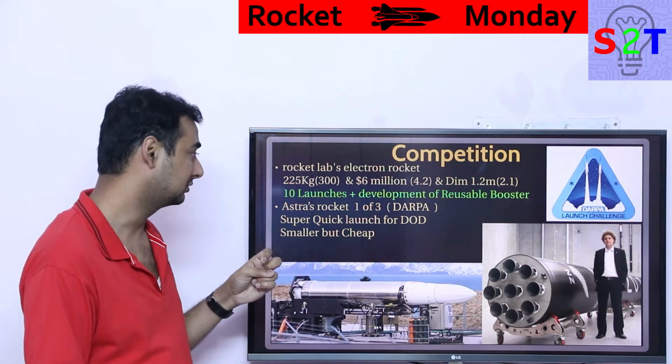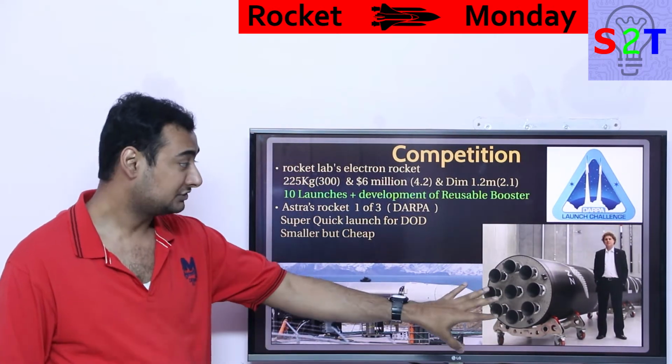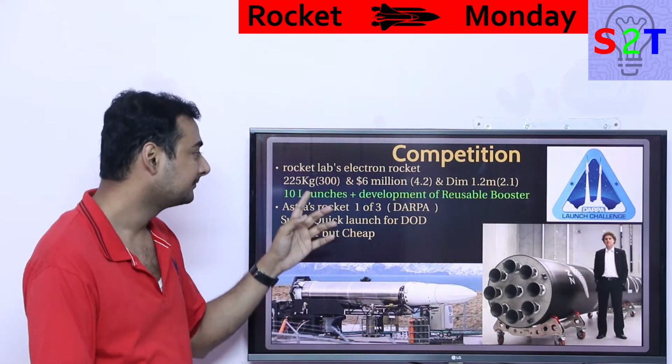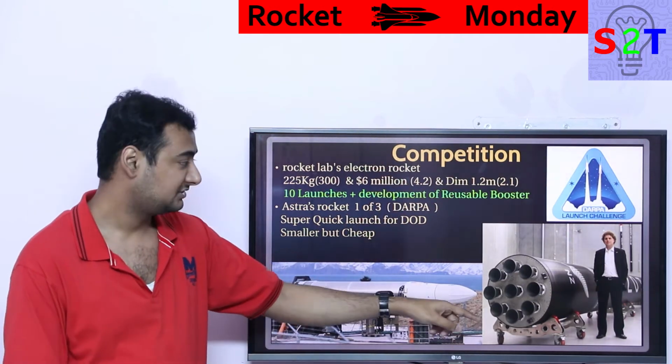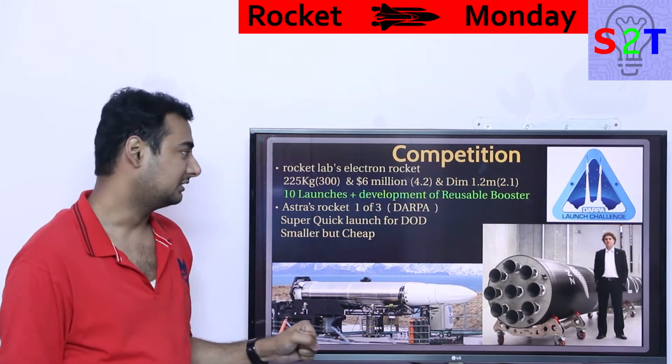Now they have already made it successful with this, and their sun synchronous orbit capability is around 225 kilograms compared to 300. So ISRO is a bit bigger, beefier. Now their cost is around $6 million, simply because they use complicated things, including carbon fiber. So $6 million compared to $4.2 million, and their diameter is small. Again, you can see there is a dude, and it's 1.2 meters. So it's kind of a small rocket.